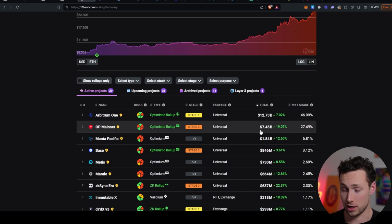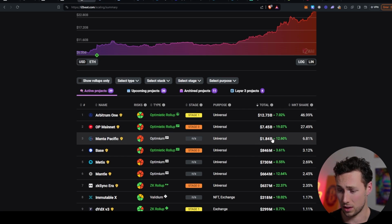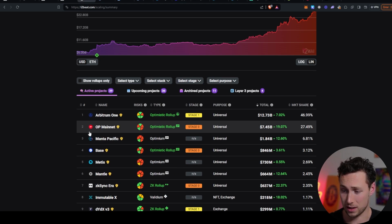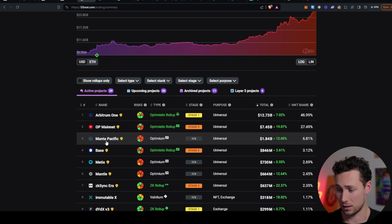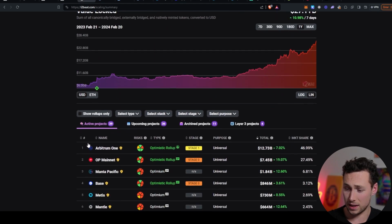Optimism, which has been around for years and is a great chain with a thriving DeFi ecosystem, has $7.45 billion deposited. So Manta Pacific is already competitive with some of the largest Ethereum layer 2s, despite being really only around for a month or two. And I think that's pretty impressive.